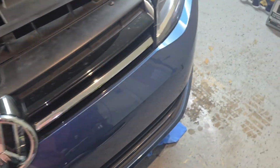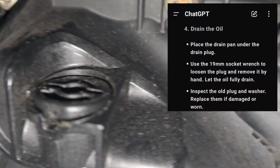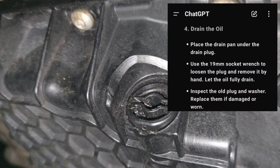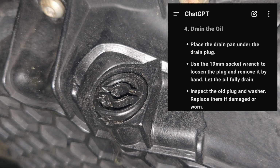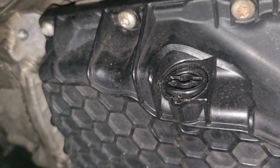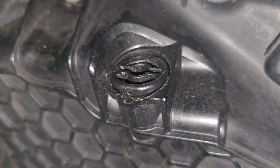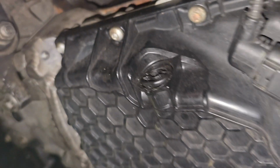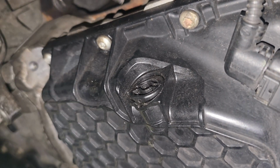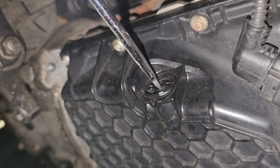But let's go ahead to issue number 2. Here is our drain plug. Does that look like a 19mm drain plug to you? Because it doesn't look like that to me. It also doesn't look like I need a torque wrench to torque down that drain plug, because it's a freaking flathead. And I'll be completely honest with you, this is my first oil change in this car, and I think this is actually pretty stupid.